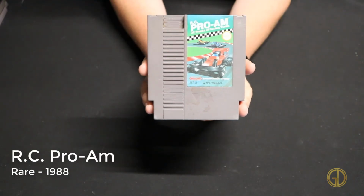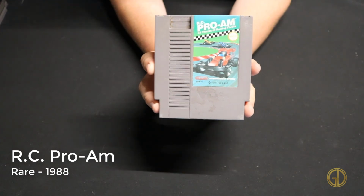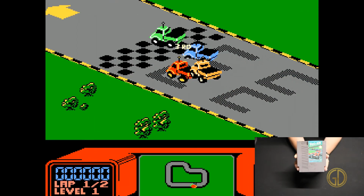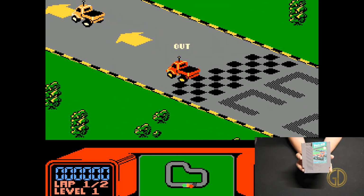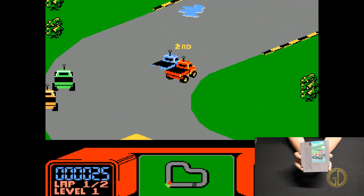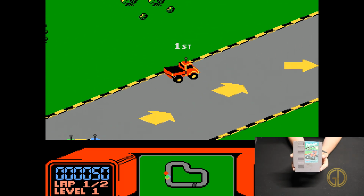Here we have RC Pro-Am, released by Rare in 1988, and this is probably one of my favorite games on the NES. I remember countless hours playing through this game. It's just so much fun because you get to play as essentially micro machines that are radio controlled.